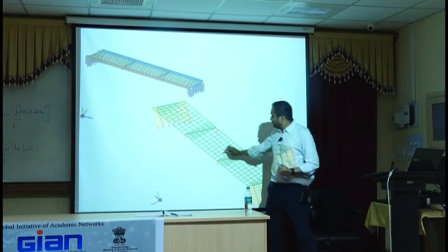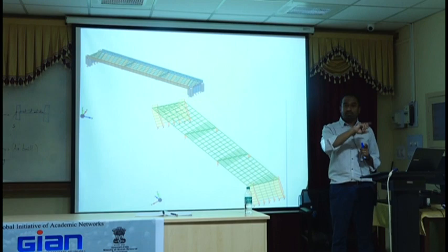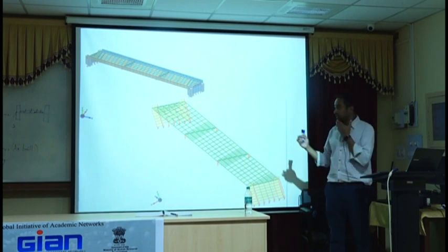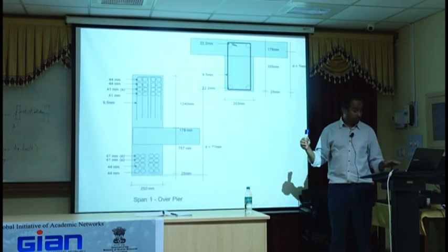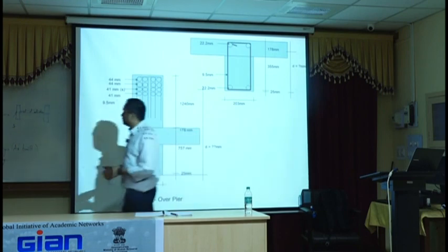All it provides, for each node in the structure, is a high bending moment and a high shear force. And from that we check the capacity using hand calculation. So the calculation works this way.